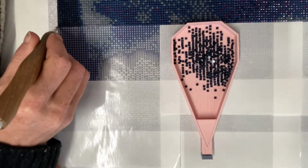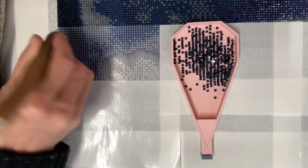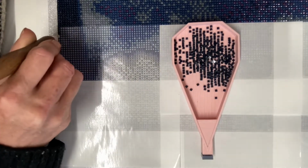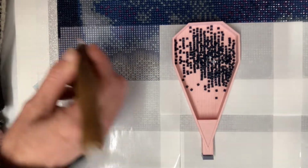This is actually a really nice quality of drills on here, so it's quite pleasant to do. I have been doing the other bits. As you can see, this is the 4th section.